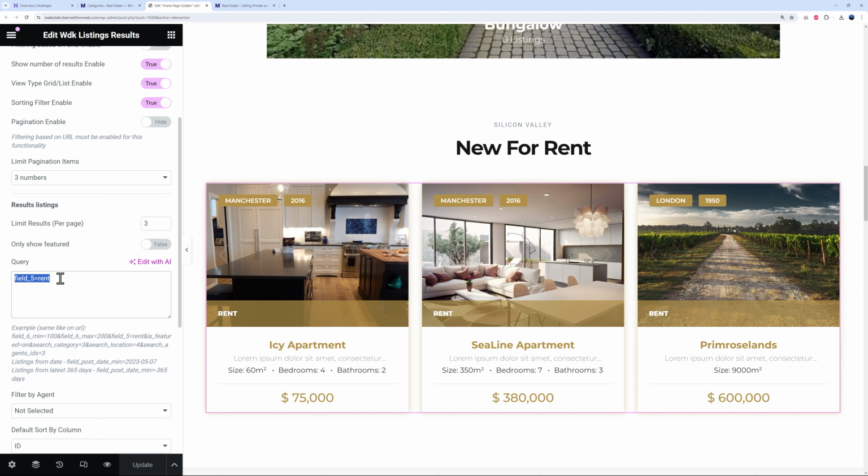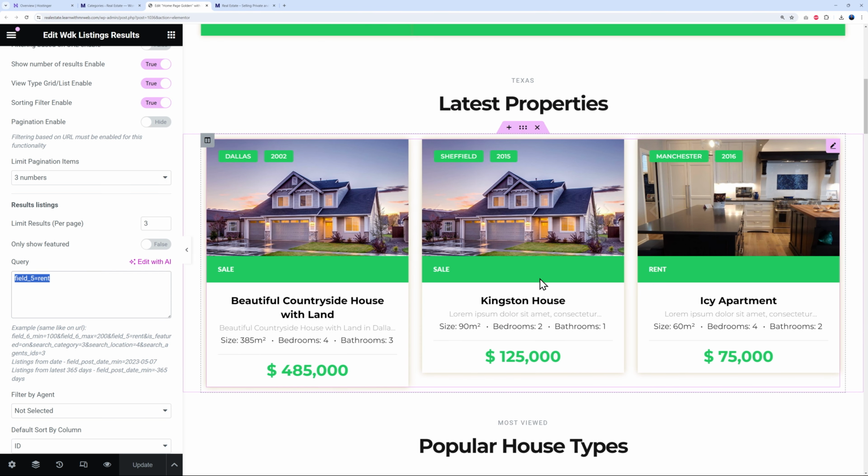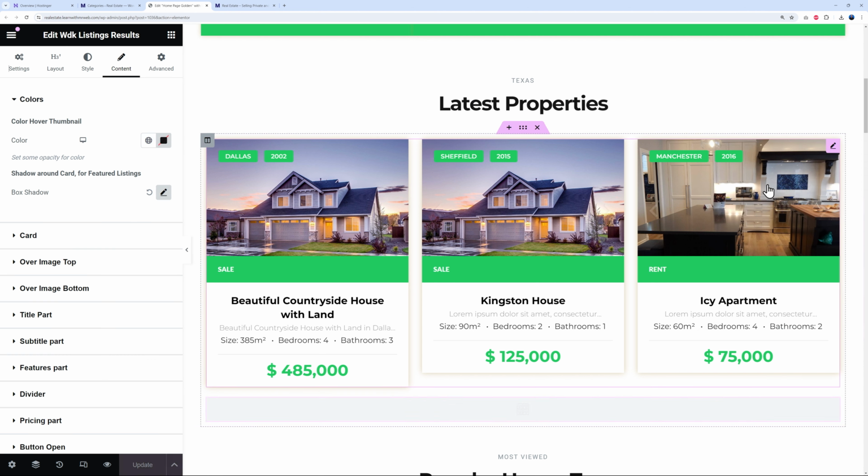And the query here is field_5 equals rent. So if you were to copy this and duplicate the other one that's on top, this will save us a lot of time, obviously. So let's do that together. Let me show you. This one is already customized, so you might as well copy this, okay? Click on it, right click, and we're going to duplicate it.